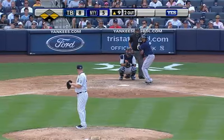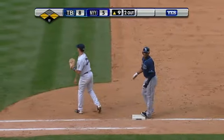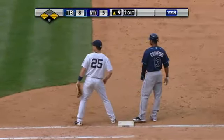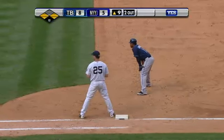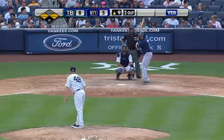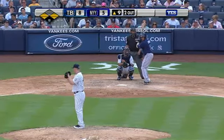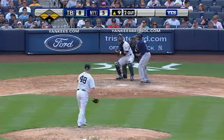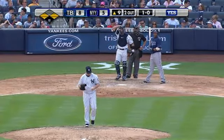Here's Willie Eyre. 8-5 Rays. Trying to keep Crawford close. Crawford 34 steals, caught twice. Really surprised if Crawford's not going on the first couple of pitches right here. Count 1-0.